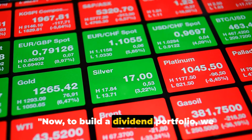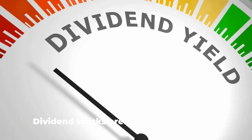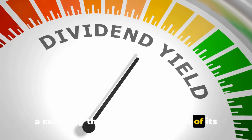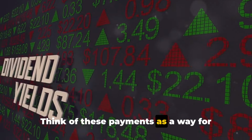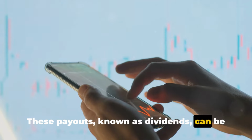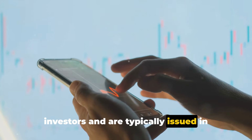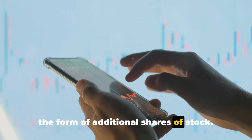Now, to build a dividend portfolio, we first need to understand what dividend stocks are. Dividend stocks are essentially shares in a company that pays out a portion of its earnings to shareholders on a regular basis. Think of these payments as a way for companies to share their success with those who have invested in them. These payouts, known as dividends, can be a significant source of income for investors and are typically issued in cash, though sometimes they can come in the form of additional shares of stock.